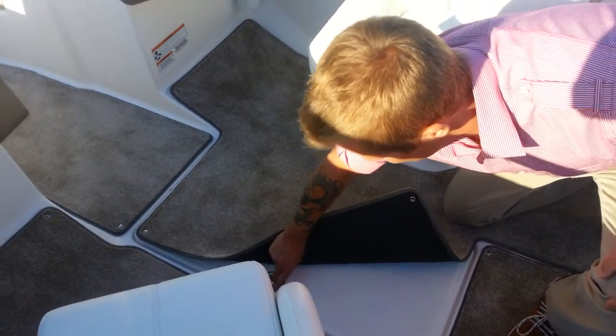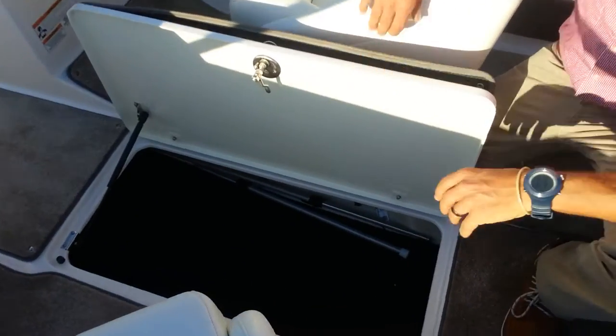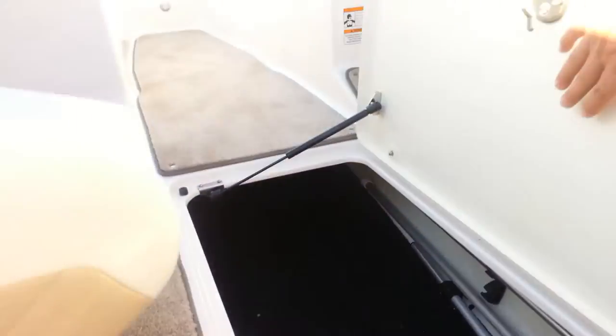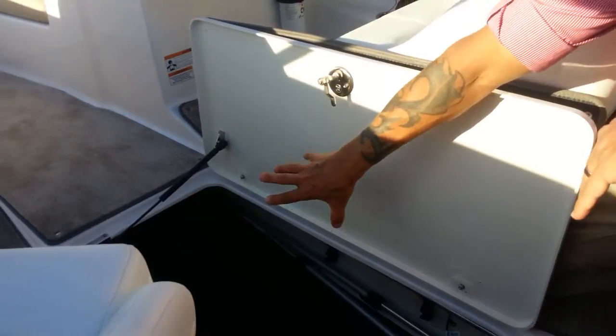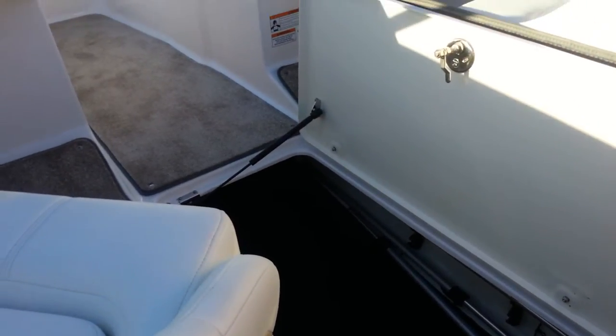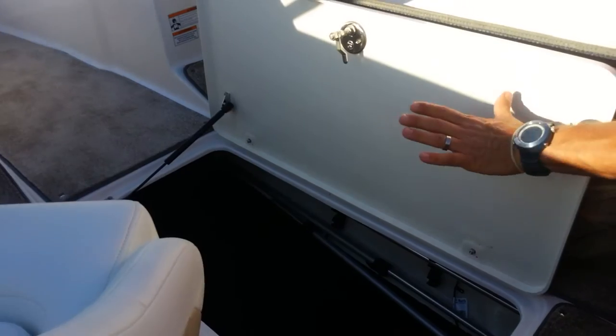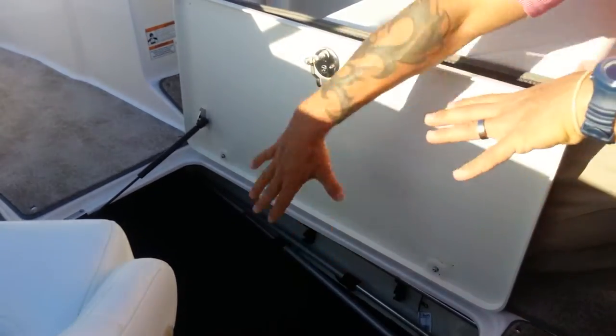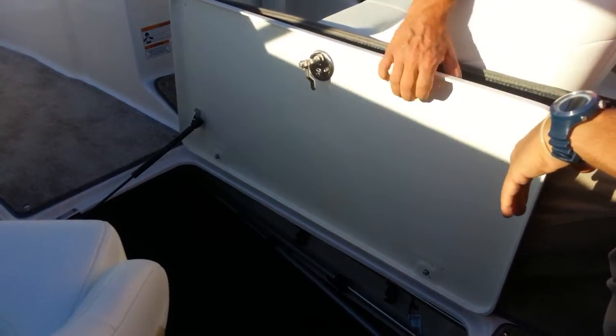I'll show you, the Regal's also got another fantastic storage compartment here, and this is their ski locker. As you notice, when you look into these storage areas in the Regal boats, everything's finished. There's nothing raw or cut. Everything's sanded down real nicely. There's no sharp edges. There's a beautiful finished look to it. Custom gas shock so that this door opens and you don't have to keep it open with one hand. You can easily get your gear in and out of here without having to hold this open. This is fantastic here.